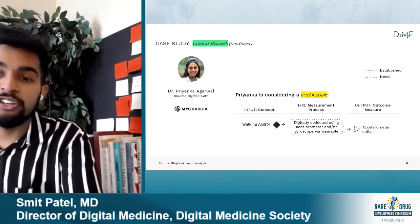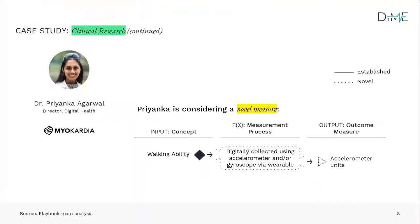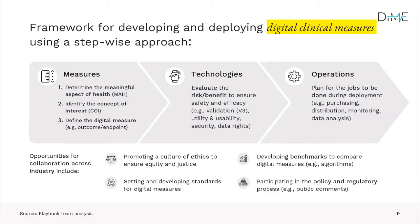And what she will measure is accelerometer units, the units that a patient utilizes for walking. Boom. From sometime before, when she was identifying how to create a digital clinical endpoint for a new rare disease, to here she's designing a novel measure within minutes. This takes a lot of time, and it takes an entire framework to make it successful.